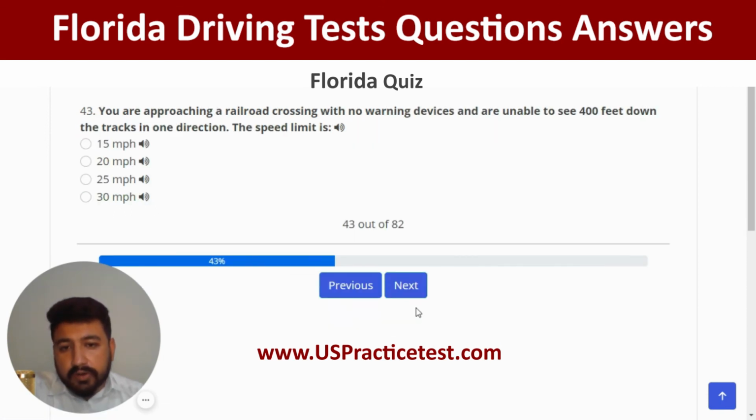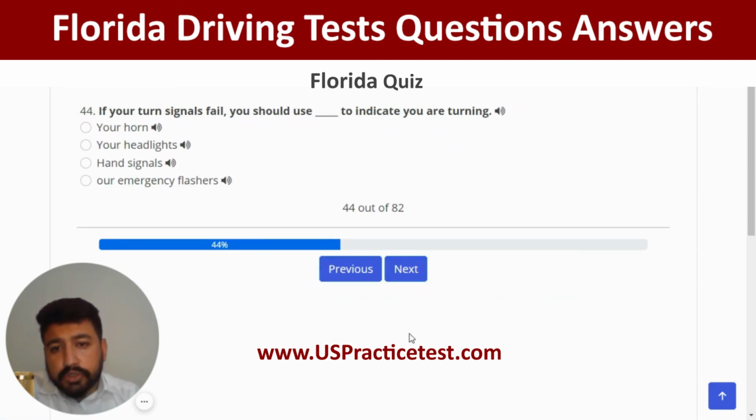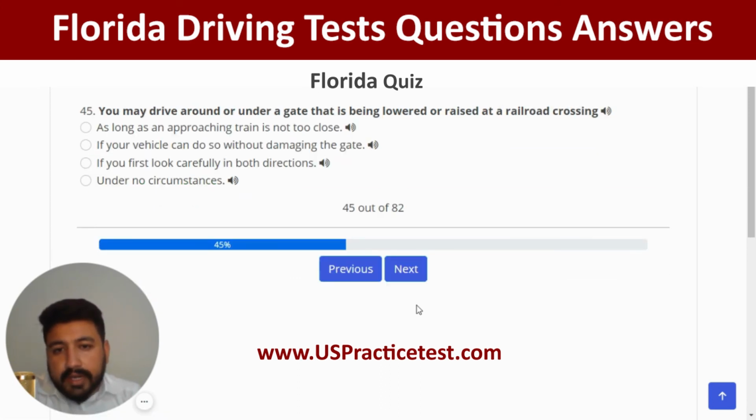You are approaching a railroad crossing with no warning devices and are unable to see 400 feet down the track in one direction. The speed limit is 15 mph. So I'm going to go on the first option, correct, and next. If your turn signals fail, you should use dash to indicate you are turning. So the right answer of 44th question is hand signals, which is the third option. Correct, and next. You may drive around or under a gate that is being lowered or raised at a railroad crossing. The right answer is under no circumstances, which is last option.